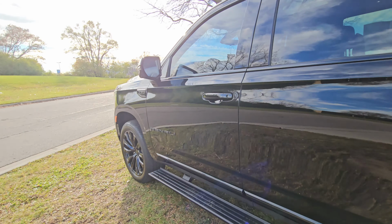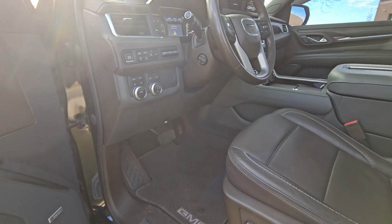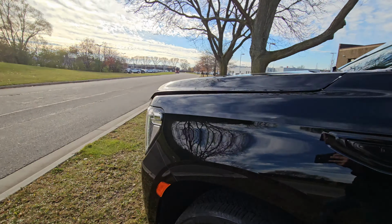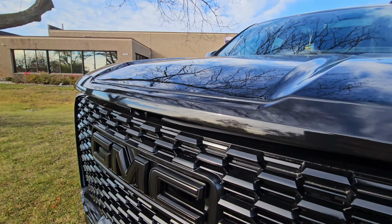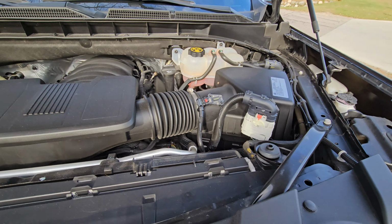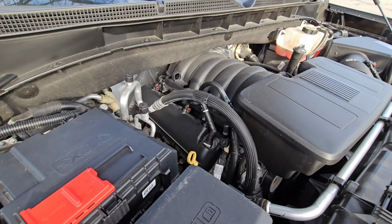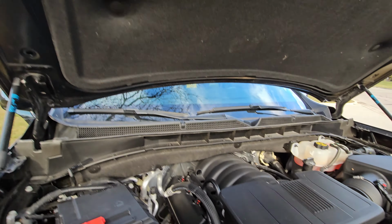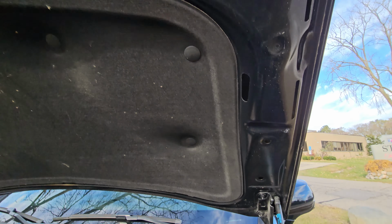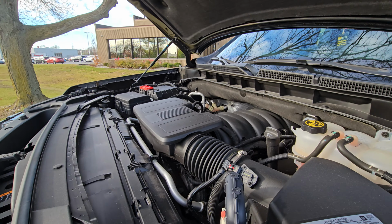Let's go ahead and pop the hood so you can see underneath the engine. There we go. You can see, pretty clean. Everything looks in order. Nice quiet idle, exactly what we want to see.